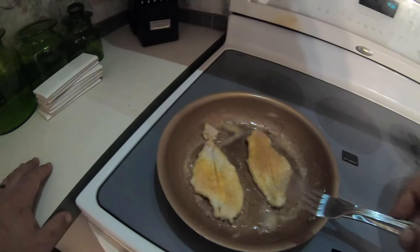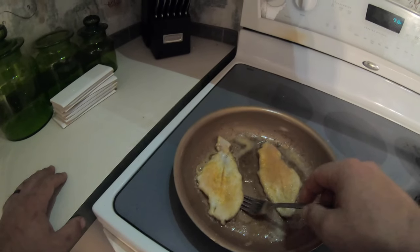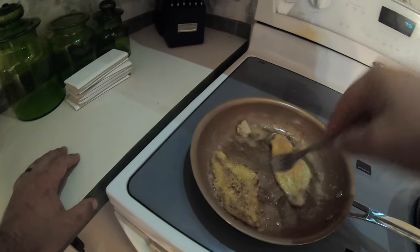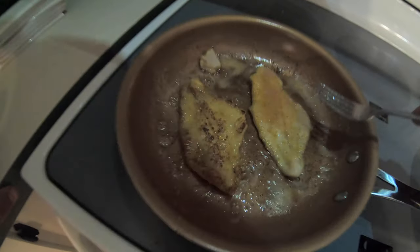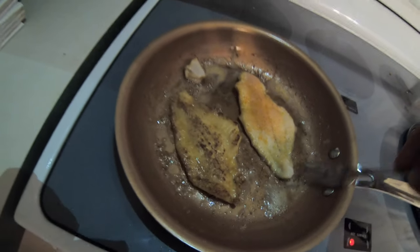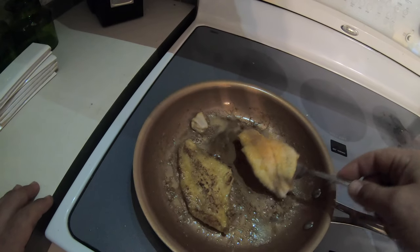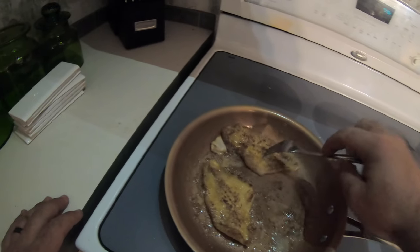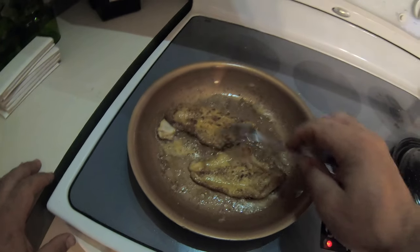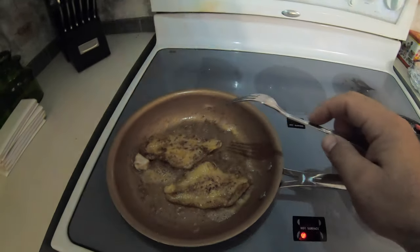Okay, guys, so you want to make sure that you're cooking these good and thorough, because if you don't cook them good enough, they'll be soft and mushy on the inside. See how that's nice and seared. Nice and seared there. That's the way we want it. You want it good and cooked all the way through, and you want it a little bit crispy on the outside, just like that. That's what we're looking for right there.